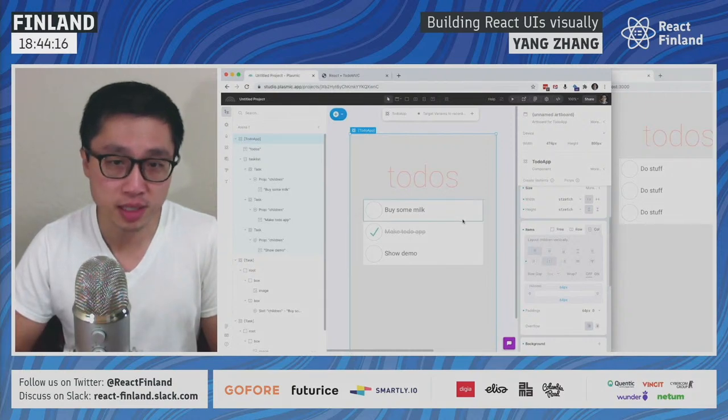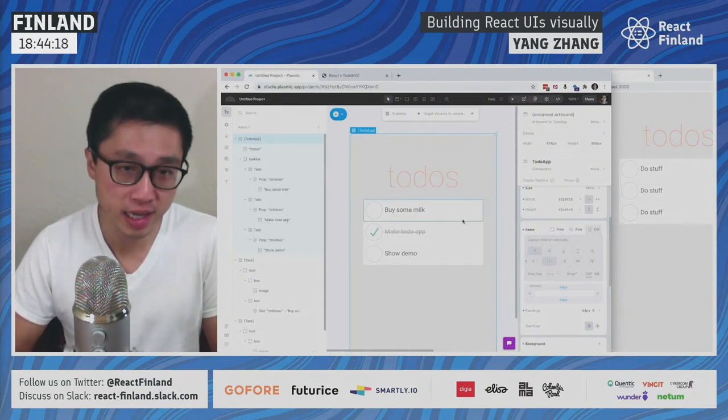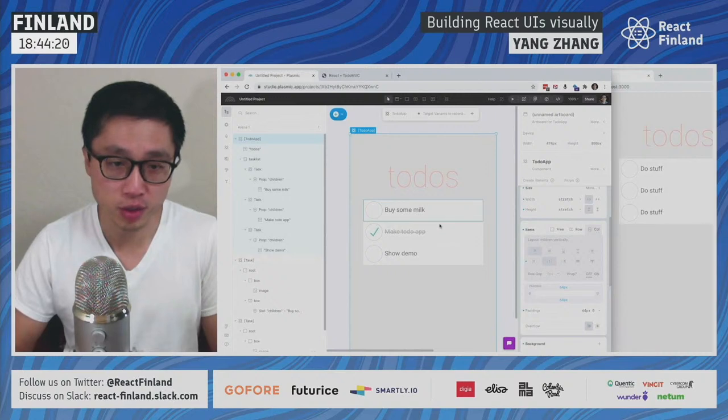But now let's say I wanted to make some violent changes to my layout. Instead of this vertical list, let's say I want it to be a set of tiles.